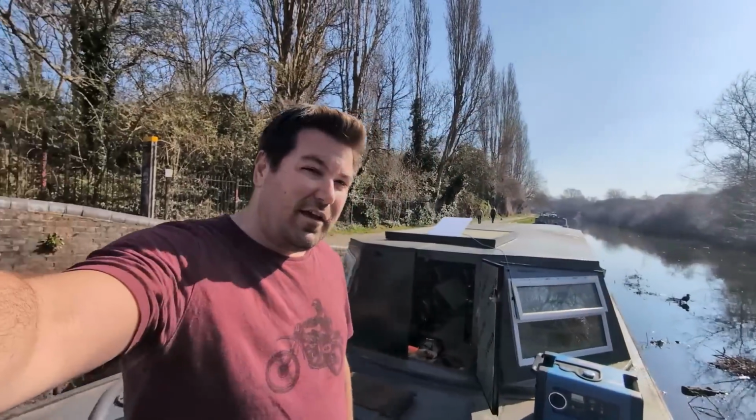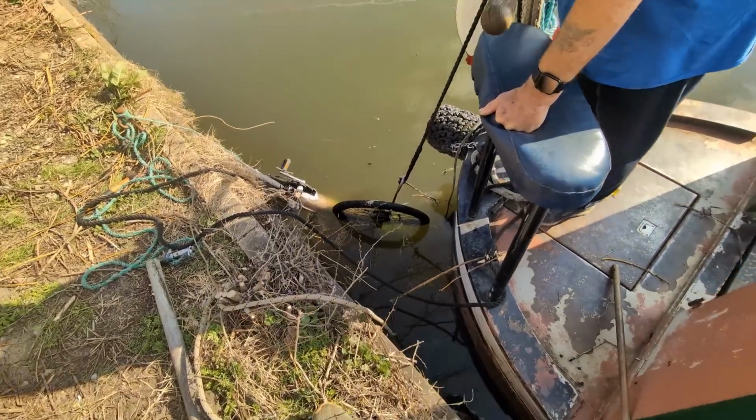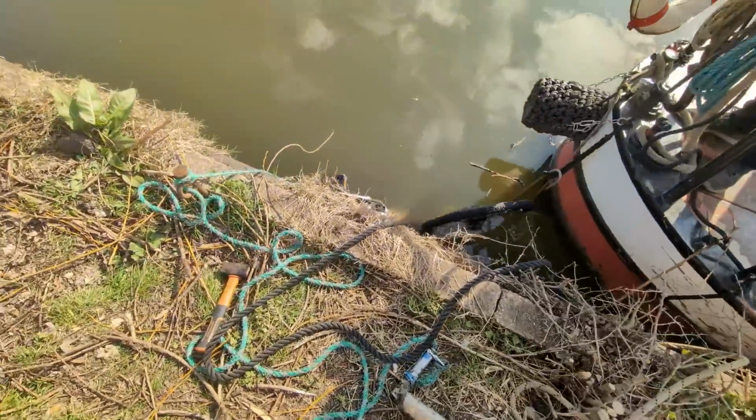Also we saw Canal River Trust come past this morning and they're going to pick up that bark that was dropped into the canal. Obviously we managed to fish it out. They said they'll pick it up and take it away so it doesn't get thrown in the canal again.